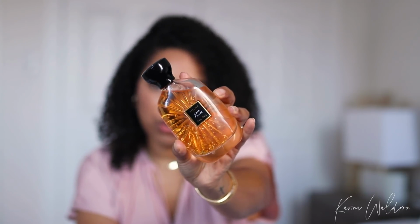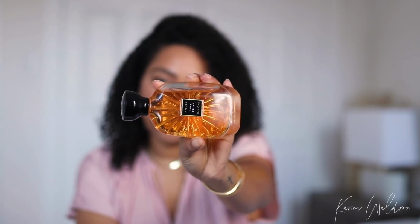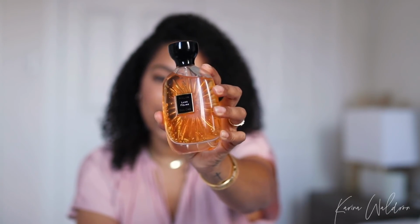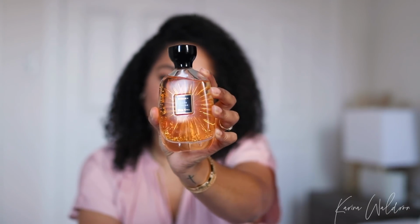You want it for the bottle. You don't even care about the juice at the moment. You care about this spectacular, unique bottle and juice and gold flecks inside it. Like, it's definitely a beauty. It's really, really beautiful. Now the fragrance.